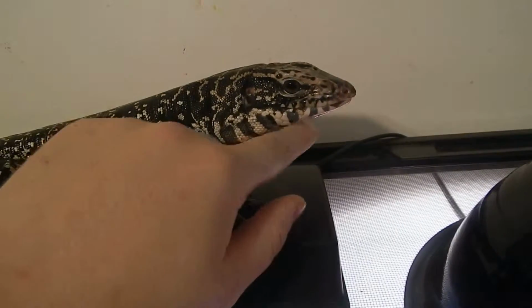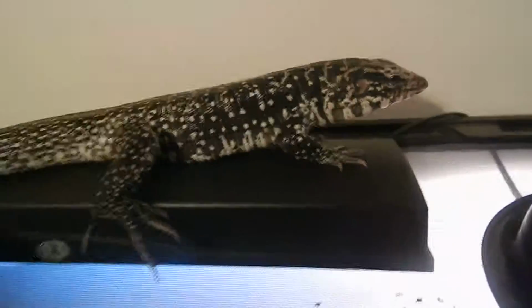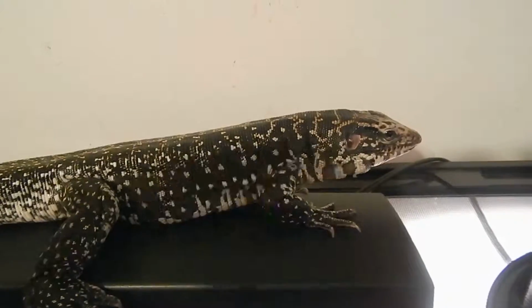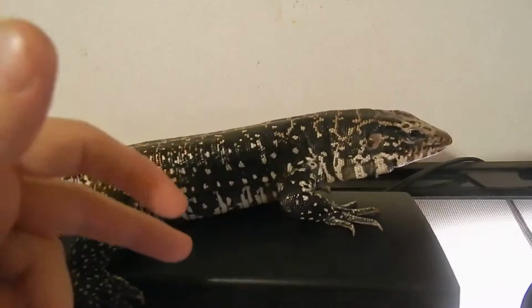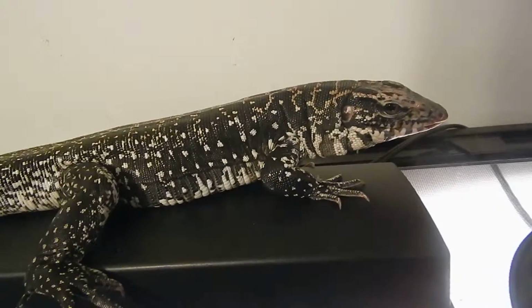Hey, buddy. He just likes to stay up here now. He just likes to crawl up my arm. Once he's up here, he just walks around up here and just stays right on his UVB. This is just a strip UVB. I forgot what wattage it is. 10-point strip UVB. Reptisun, I think.